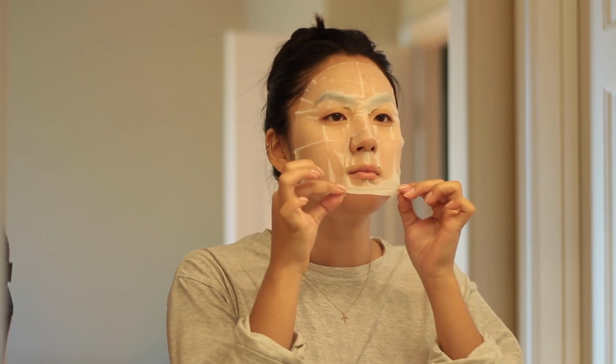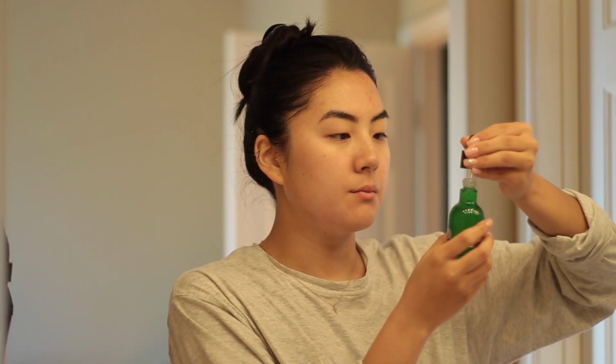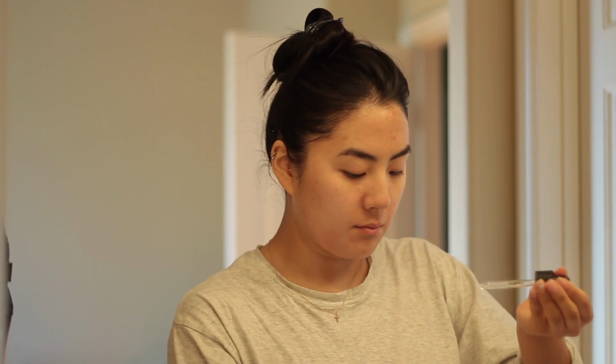After the 15 minutes are over, I will remove the mask. I'll rub the excess moisture into my skin, kind of give myself a massage, and then I'll go in with the Drops of Youth Concentrate. Now, I love this product so much, you guys. I've been using it for the past week now, and I will say that my skin has never felt better. My skin looks incredibly youthful. I know I'm not really that old, but it has really minimized the looks of my pores.